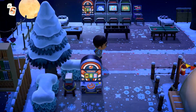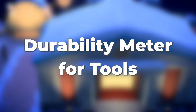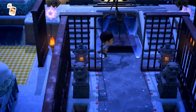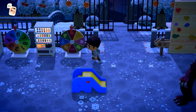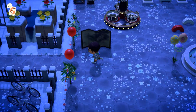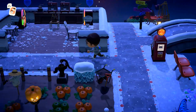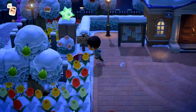The next small detail that would make the game so much better is adding a small little durability meter for tools in your inventory. Now, I know that we've all been at that point where we are using a tool, whether we are fishing, digging up flowers, chopping down trees, or catching bugs, and then the tool just breaks out of absolutely nowhere with no warning. How much nicer would it be to have a durability bar that goes down as you use the tool that lets you know when the tool will break? It'll prepare you and not be annoying when the tool breaks out of absolutely nowhere.